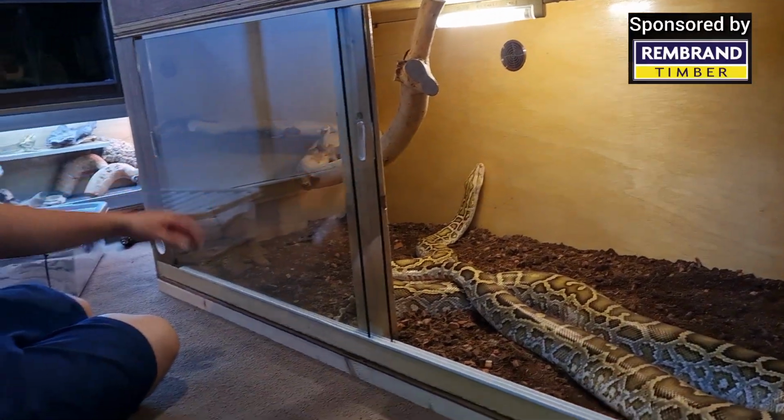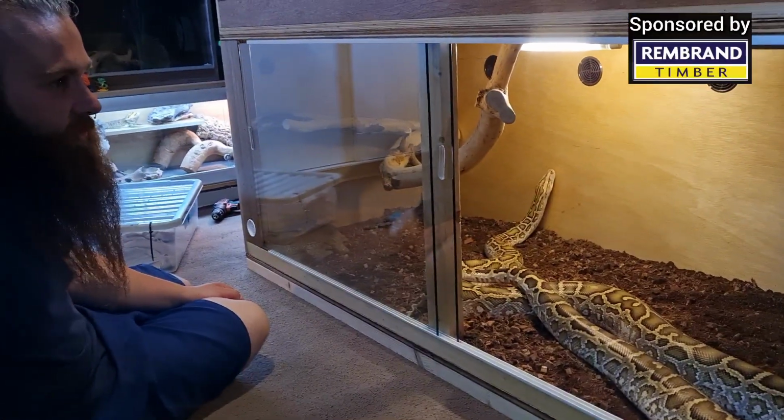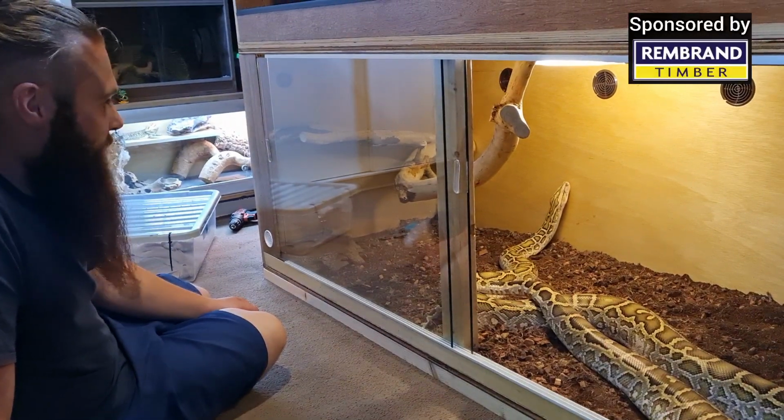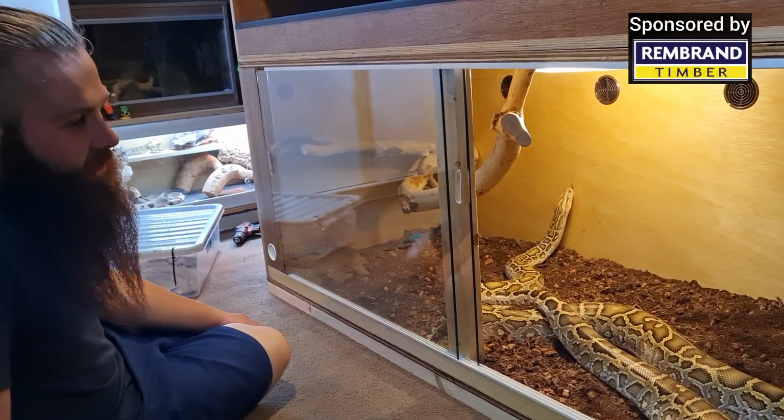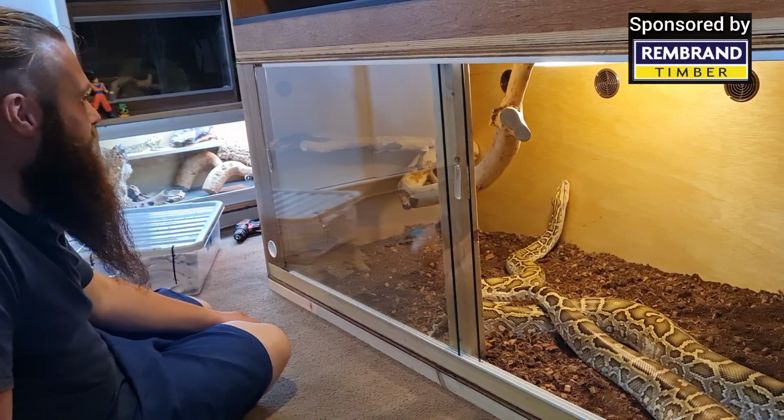I mean, this is already a big enclosure. This is 6 foot by 3 foot by 3 foot. This is a big enclosure. It's good size. It just shows that Hunter is also a good size.